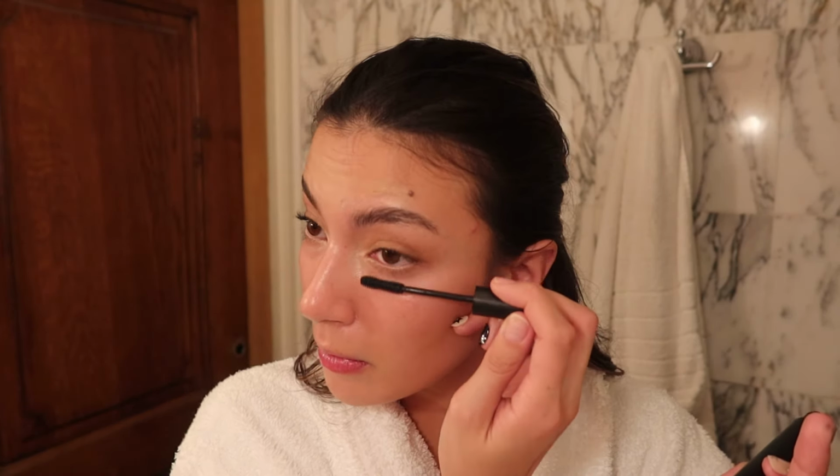Especially in the rain, I just don't feel like wearing mascara. Just a teeny tiny bit, and then I'll do a little on the bottoms. Not dipping it back in, just using whatever's left over.